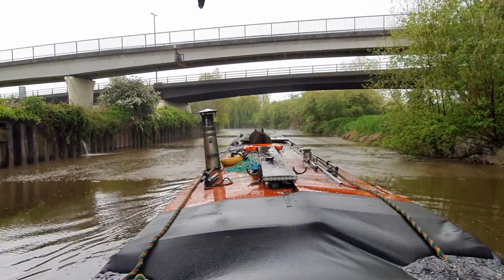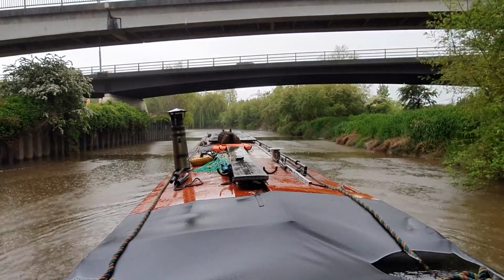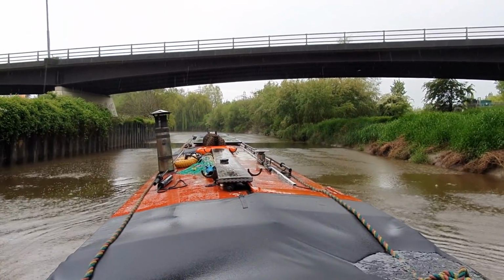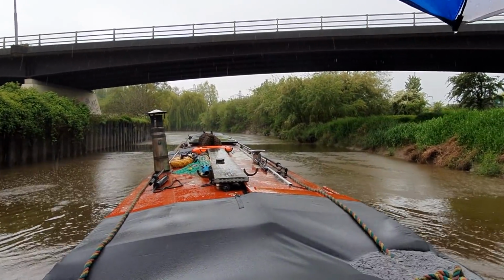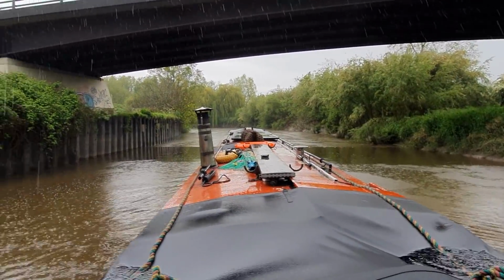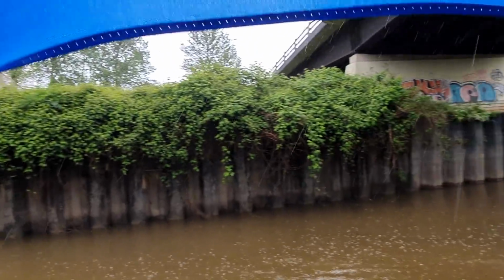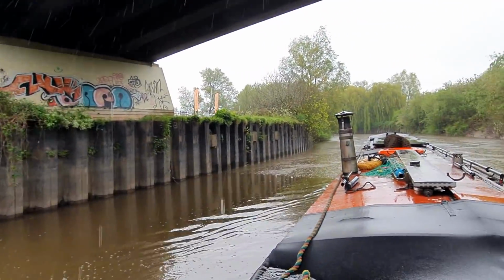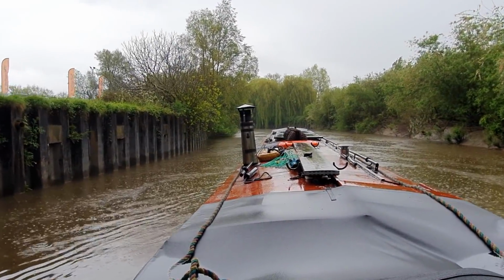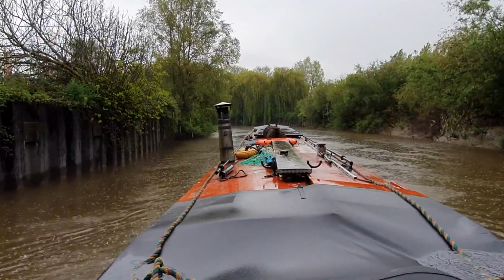I'll try my best to record it, but going into Gloucester Lock is probably one of the most dangerous parts of the river, because there really is a good pull and the lock is on a corner. When it's been raining like this, you can see the kind of water that's going into the river at the moment. It's really flowing. Yeah, a bit of a bugger. At least I know there's nothing coming, so I can cut the corners. Well, there better not be anything coming anyway.